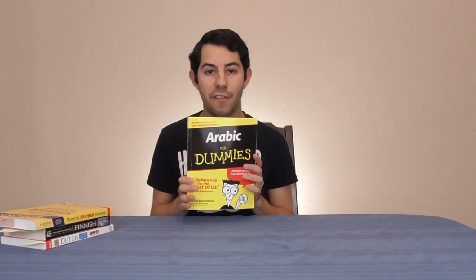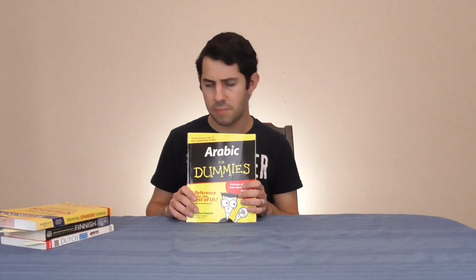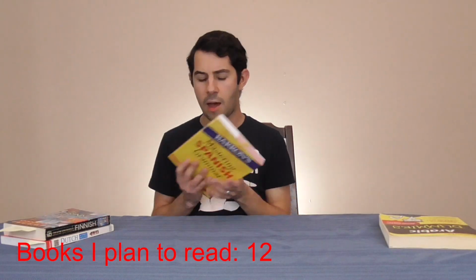I have a bunch of random books in languages that I am not studying that just populate my bookshelf. The first one is Arabic for Dummies. I have since decided that I don't really like the Dummies series in order to learn languages, mostly because they don't teach. I haven't used it, and don't think I will, so we'll not be adding that to the counter.